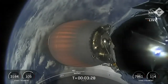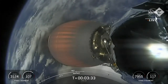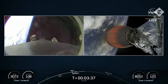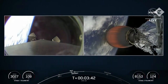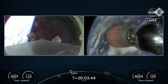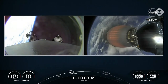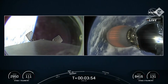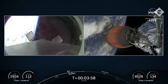If you're just joining us, welcome. You're watching a live webcast for the 22nd commercial resupply mission to the International Space Station for NASA. This is SpaceX's 17th launch of the year, and we are flying a cargo configuration of our new Dragon spacecraft. On the right-hand side of your screen is the second stage, which is carrying the Dragon spacecraft into orbit. On the left-hand side of your screen, you can see Falcon 9's first stage with the grid fins extending. It just completed its boost back burn and is making its way back to our drone ship.